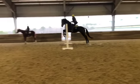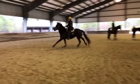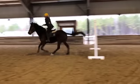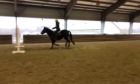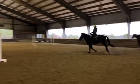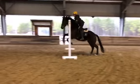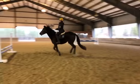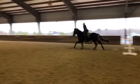That shoulder. Block that right shoulder. Yes. Steady, steady, steady. Yeah, careful not to fall in. That's okay. Good job. Lower your outside hand, quiet your body. Now stay out, stay out. Good job. Yes, keep going.